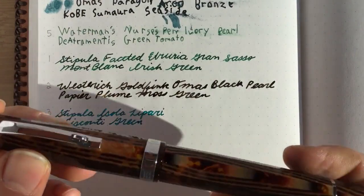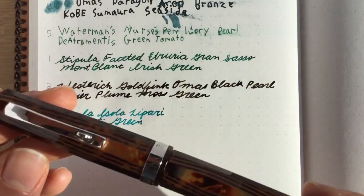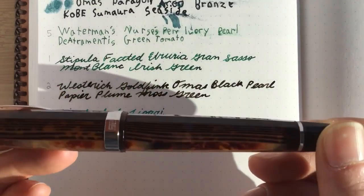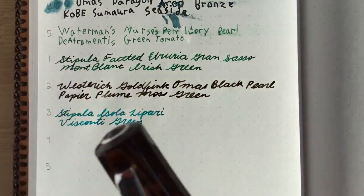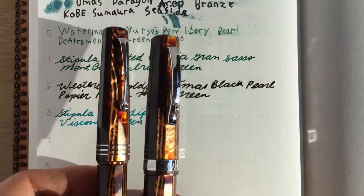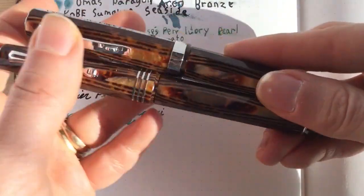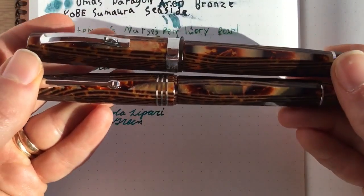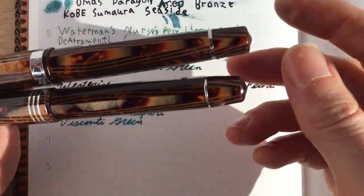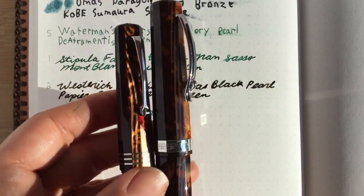It has the best nib in my collection. So this is an Omas Milord in the Arco bronze celluloid. It's the same celluloid as the pen that Eve chose, and it's just a different style pen. It's bigger, and it's a little bit heavier. It's got a piston, and I think it has kind of more modern look.